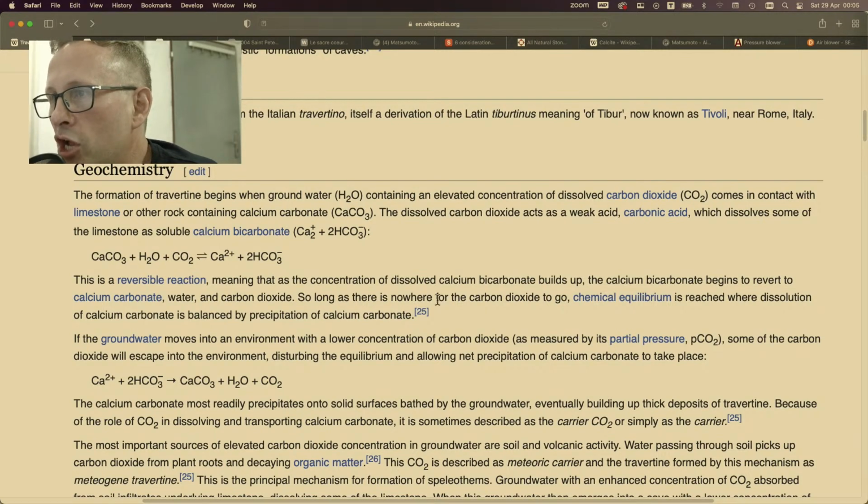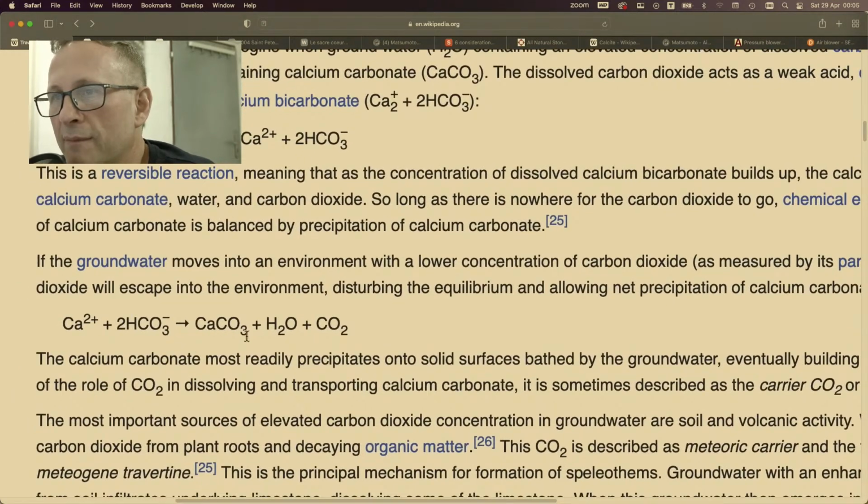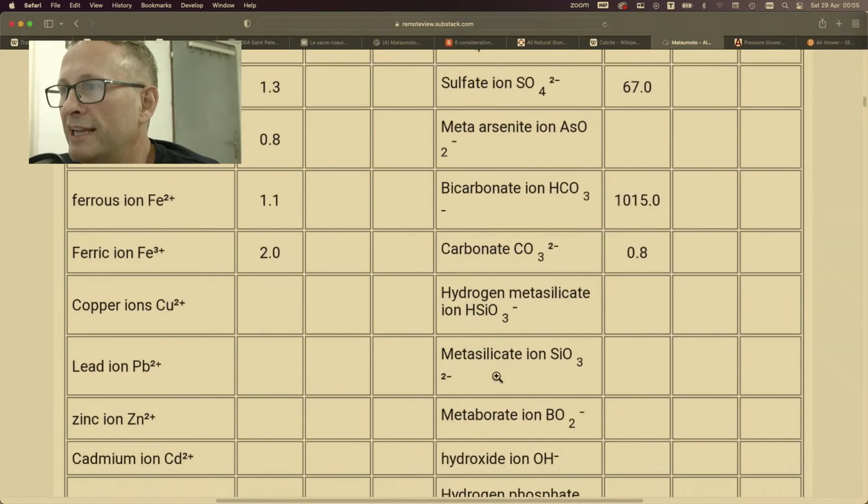So long as there is nowhere for the carbon dioxide to go, chemical equilibrium is reached, where dissolution of calcium carbonate is balanced by precipitation of calcium carbonate. If the groundwater moves into an environment with a lower concentration of carbon dioxide, as measured by its partial pressure, PCO2, some of the carbon dioxide will escape into the environment, disturbing the equilibrium and allowing net precipitation of calcium carbonate to take place. Ca2+ plus 2 bicarbonate goes to CaCO3, that's basically your calcium carbonate, your limestone, plus H2O plus CO2. So that explains exactly the process that is going on in this hot spring.